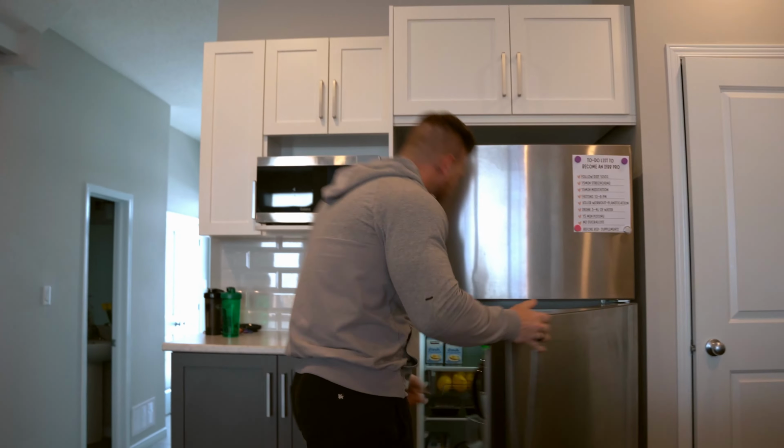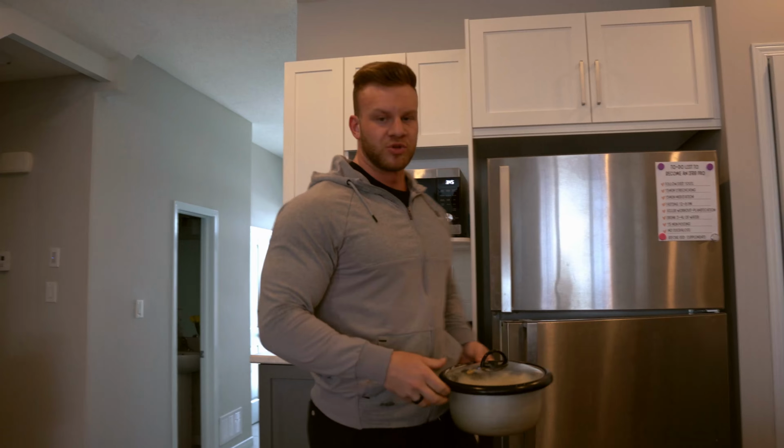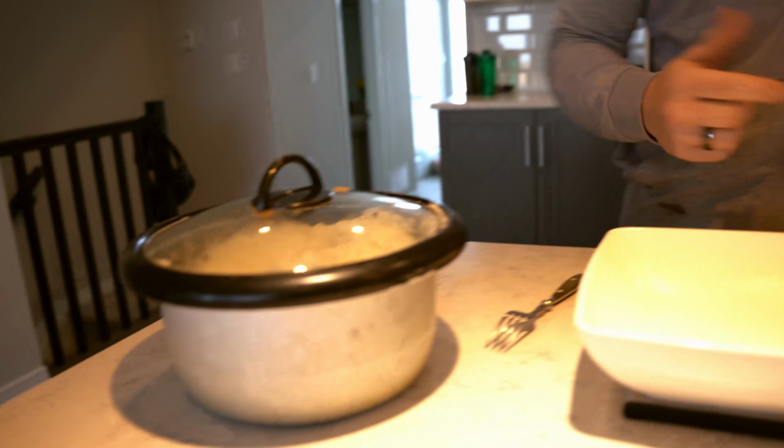Let's get it. All right, boys, we just got back from the gym. Post-workout meal, we got 190 grams of rice and we got 170 grams of chicken. No veggies for this meal. This meal is gonna go right in my belly.